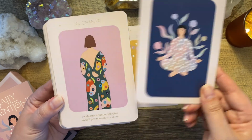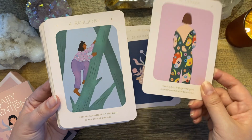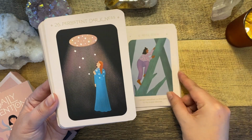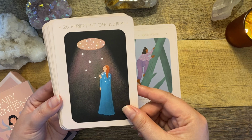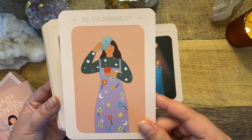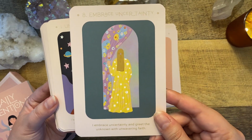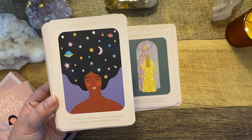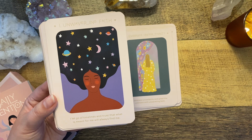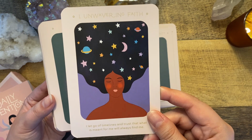My ideal self. Change: I welcome change and give myself permission to evolve. Resilience. I'm not going to read all the mantras. Persistent darkness. Ooh, that's interesting. Vulnerability. I like that keyword. Embrace uncertainty. This is another one that I feel like would be really good for healing work. For me, I can use this with journaling and also with clients. So this is another one I'm excited to use and check out.